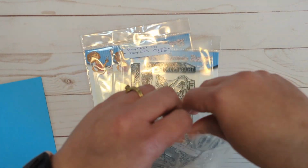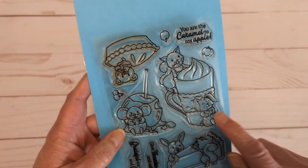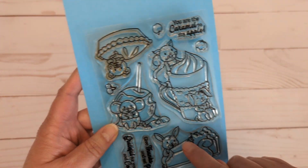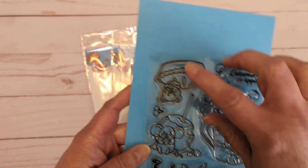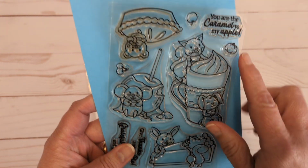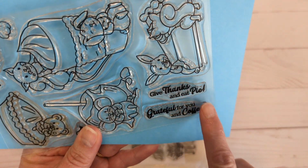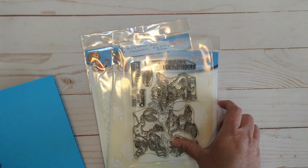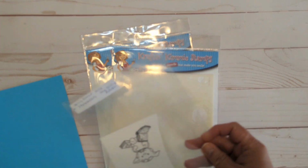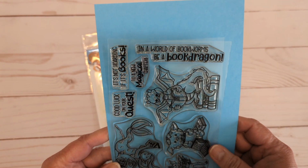We also have Fall Favorites, which is super cute. Have a coffee with a squirrel and a bunny, a caramel apple with a mouse, a bear and a pie, a bunny and like a squirrel probably on the pie. It says, you are the caramel to my apple. Give thanks and eat pie, and grateful for you and coffee. So fun.